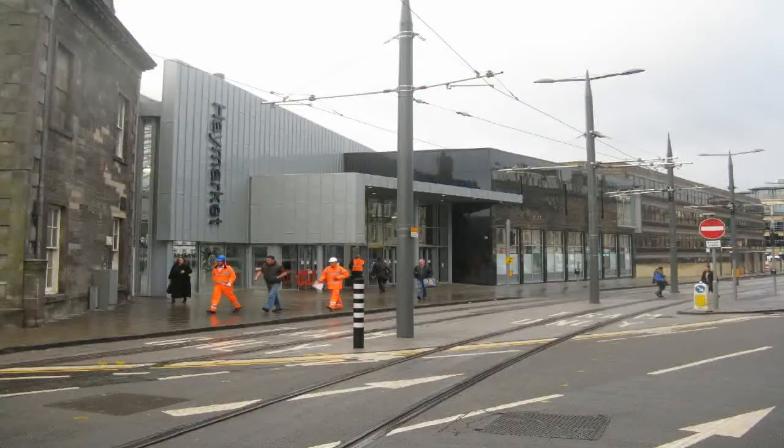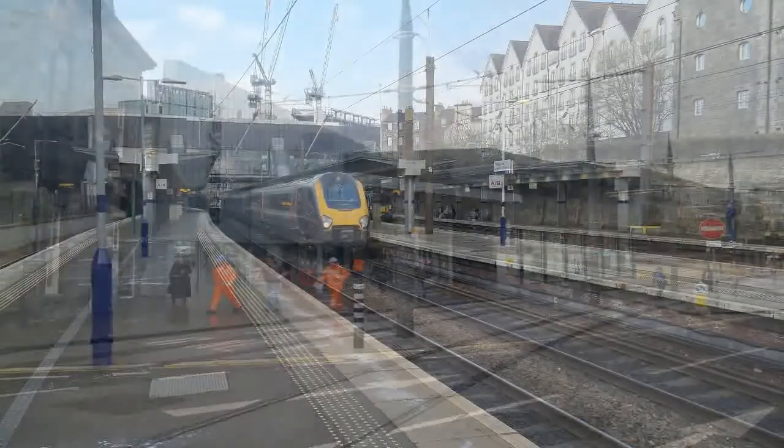However, perhaps the most extensive modification programme to be made at Haymarket Station to date, which involved the development of the new concourse and various other improvements to the railway station's capacity, was performed as part of a wider Edinburgh to Glasgow improvement programme, which sought to improve all rail-related matters between the largest cities in Scotland.